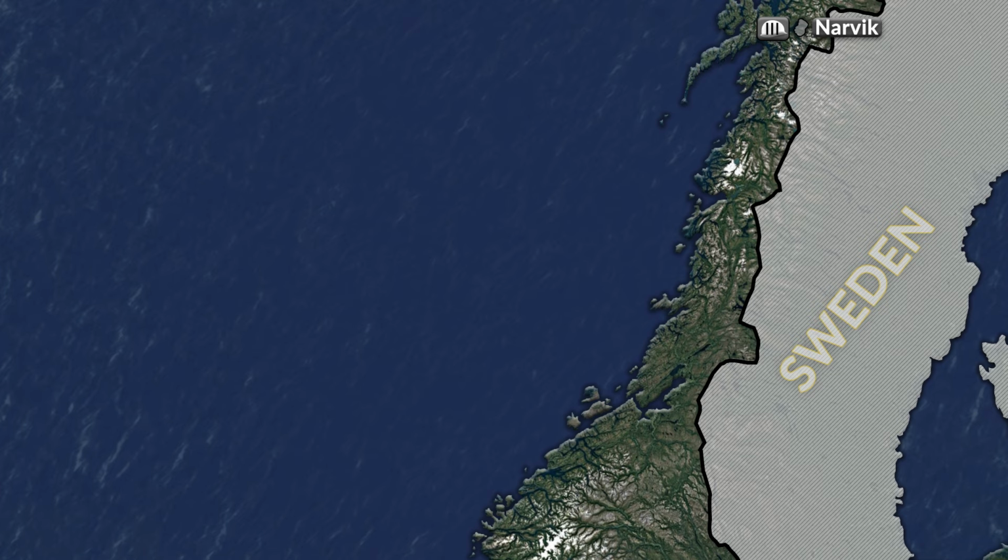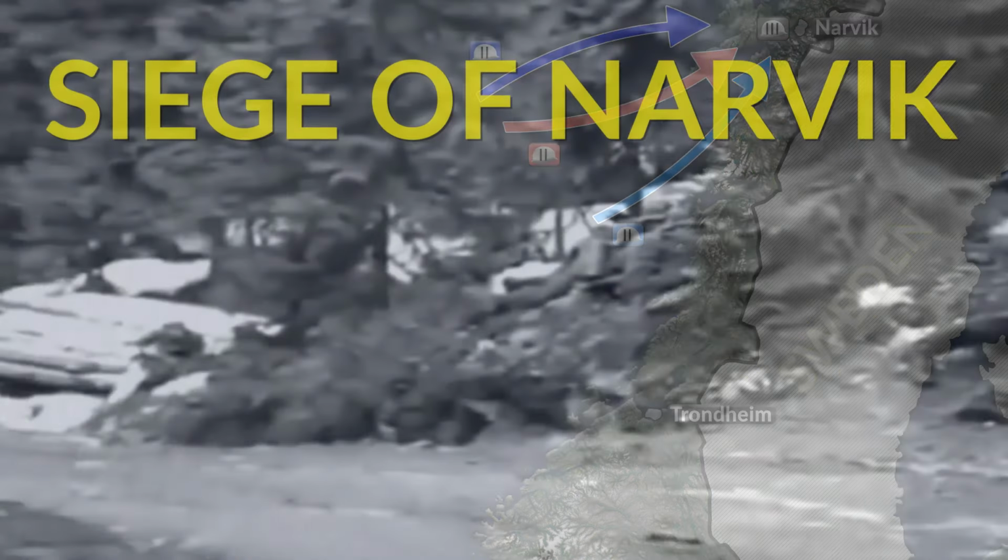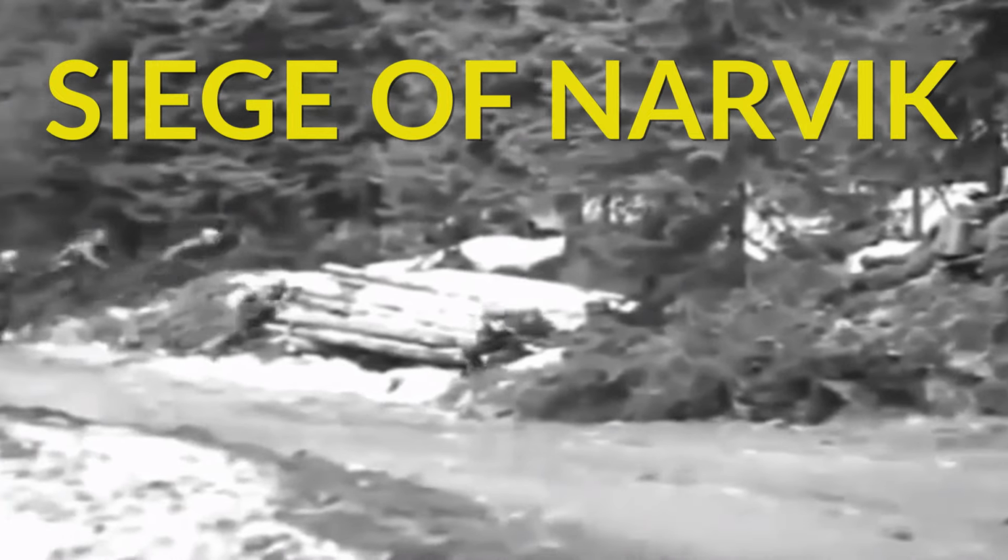The German troops were hundreds of miles from the nearest friendly forces and would soon be made the prime target for thousands of Allied troops. The Siege of Narvik was about to begin.